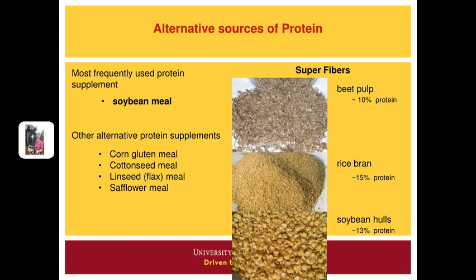An alternative source of protein are those same superfibers that I mentioned as partial replacement of forages. So if your forage is lacking in sufficient protein, which is unusual, but it does happen, then you might go to a superfiber. Beet pulp contains on average 10% protein, rice bran 15% protein, soybean hulls 13% protein. So substantial. Again, superfibers are usually processed in some way in order to make them more palatable.